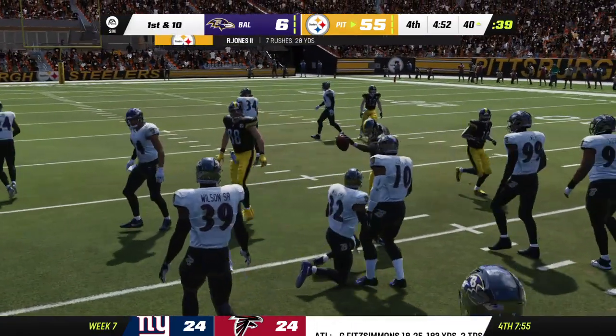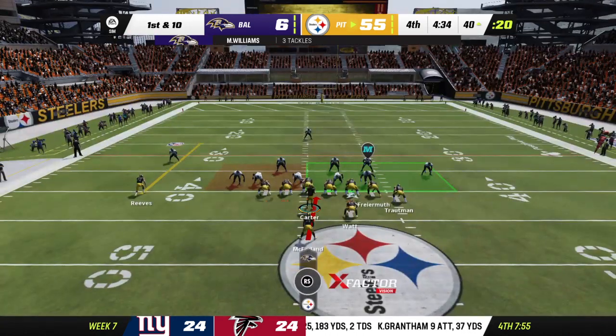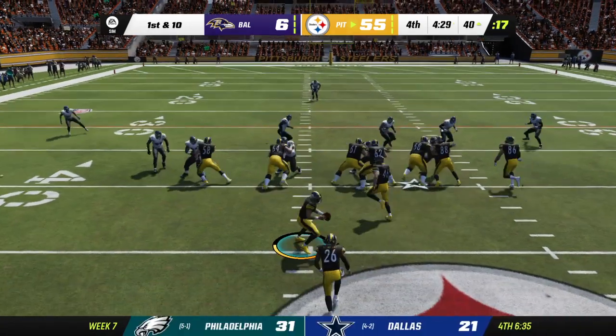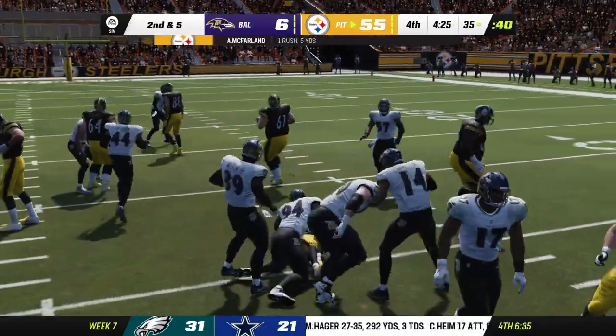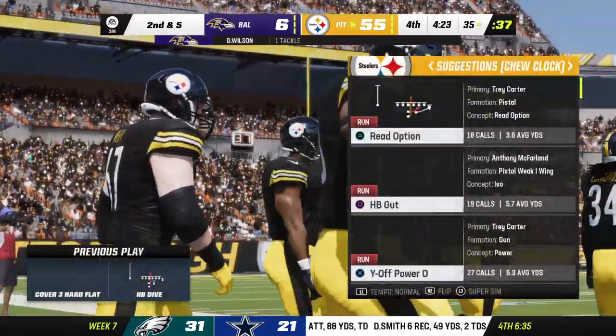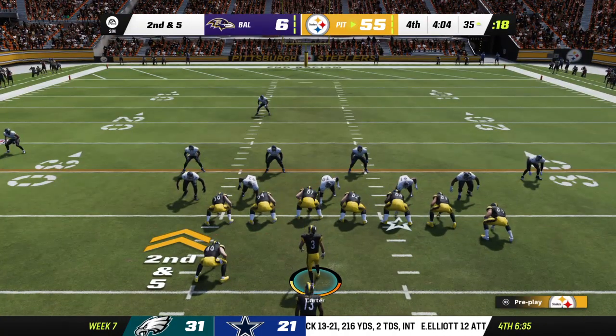And he'll be brought down, it looks like right at the 40. 7 yards there and a first down. Straight ahead running. Here's McFarland. And he gets this to the 35. Good for a gain of 5. After the pickup of 5, here's 2nd and 5.